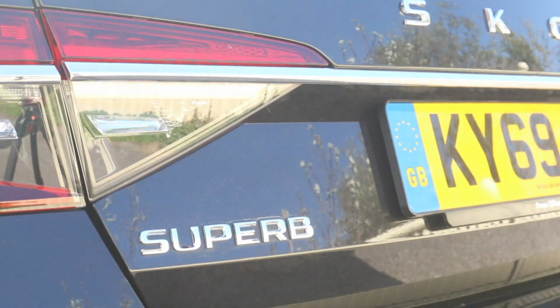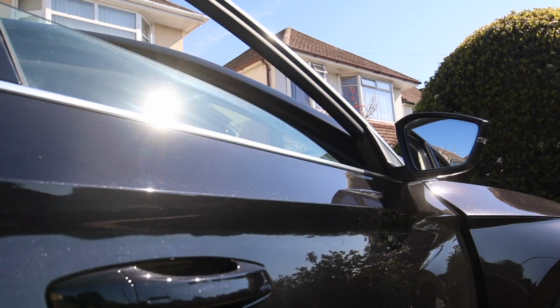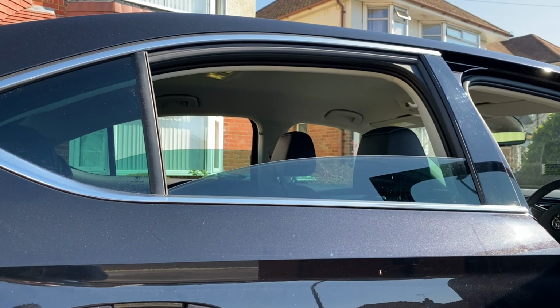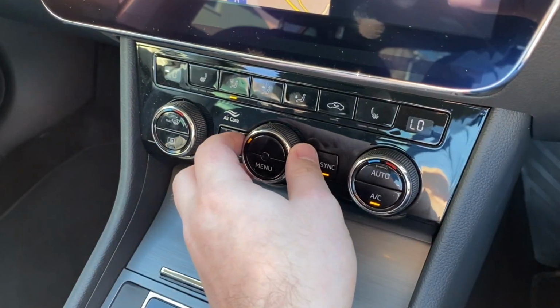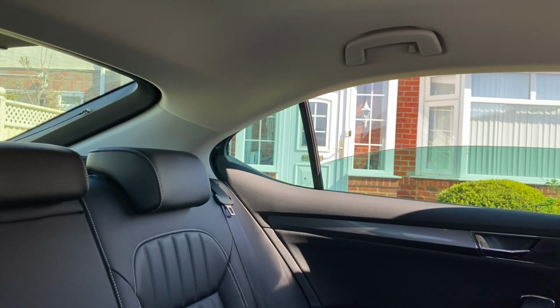While on the topic of interiors, if you are transporting people, you need to think about ventilation. Keeping a couple of windows open will maintain plenty of fresh air in the car, while making sure the air conditioning is off and not recirculating will prevent any nasties being blown about the cabin.